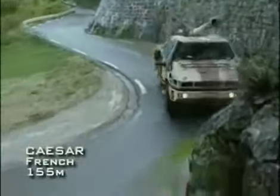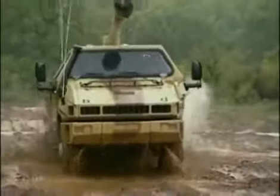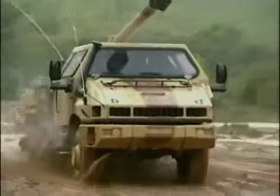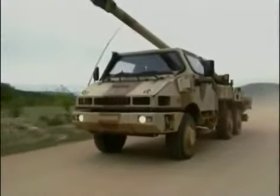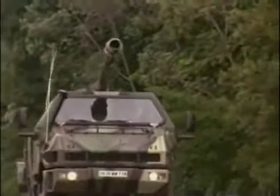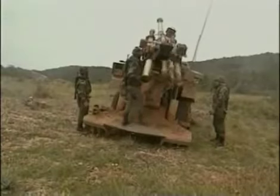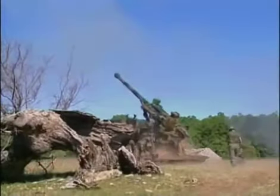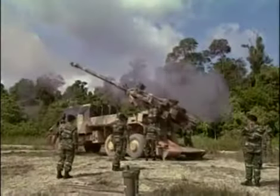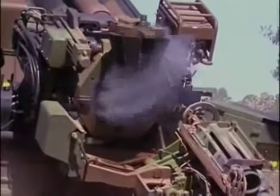In France, the latest in artillery systems also employs a wheeled chassis, but in a more compact and lightweight vehicle. Weighing just under 20 tons, the French César is a lightweight in the ranks of self-propelled artillery systems. But the light weight of the César does not limit its effectiveness in artillery delivery. Its 155mm 52 caliber gun allows it to strike targets well over 21 miles away.